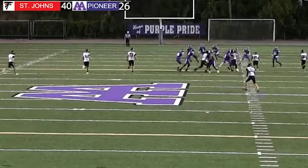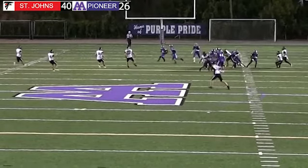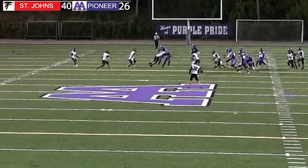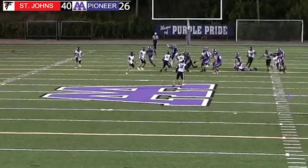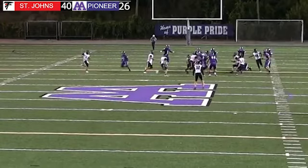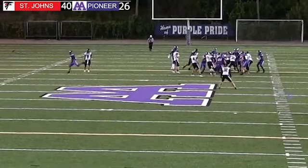As Pioneer comes to the sideline, there is an injured player on the field. We'll take a few messages from the MHSAA as we look over the injured player. So we hope everyone is all right. You never want to see anyone hurt here. He walks off the field under his own power, so that's very good. Hopefully it was just a cramp.